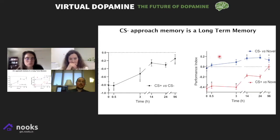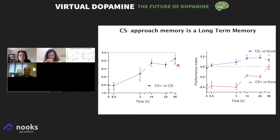Then what we tried to do is to generate a timeline of these two memories. This is a timeline where we evaluate different time points after training and their performance index. This is the memory when we test CS plus versus CS minus. And characteristically, it starts very high initially, decays quite quickly during the first 14 hours, and then stabilizes after that. There is still an avoidance memory present at 96 hours.